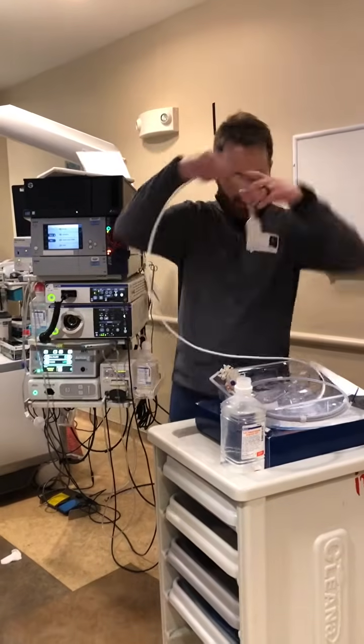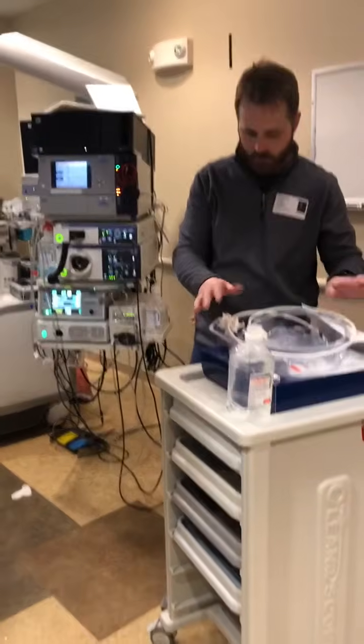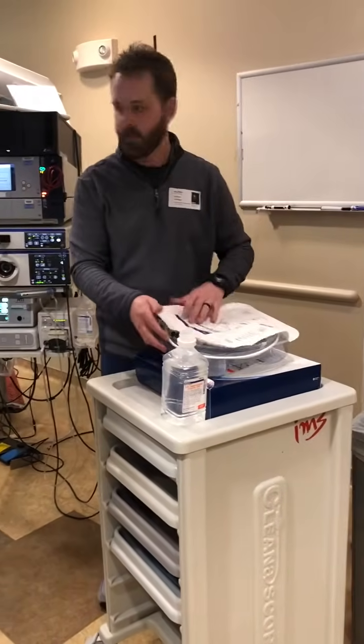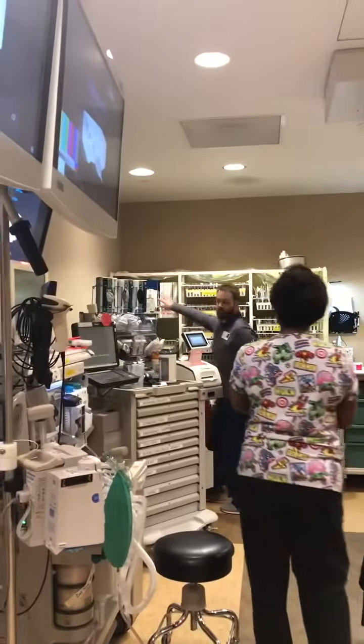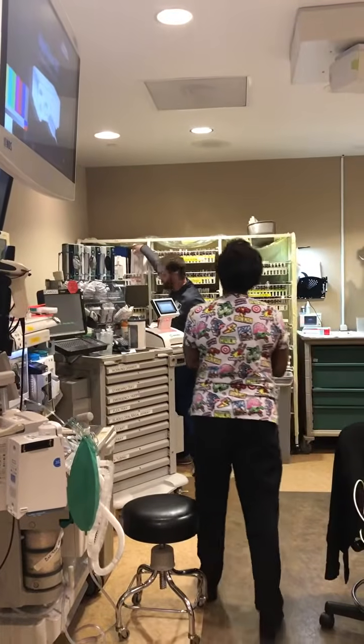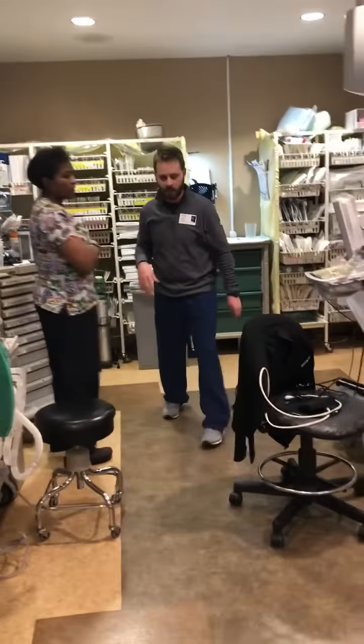So it comes in the package, and I'm not going to put it back as pretty as it is now. But basically, all this is in this lid. They live right here. This is where all your SpyScopes are. This is where your SpyBites are. And then we have other accessories as well, but I'm not going to get into all that right now.